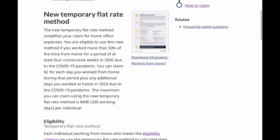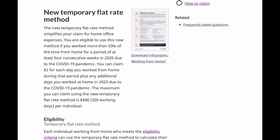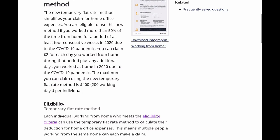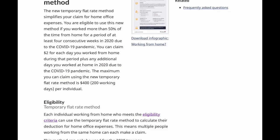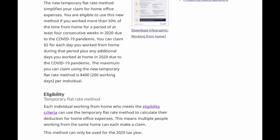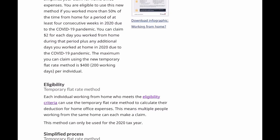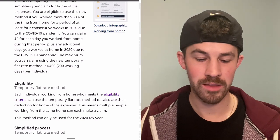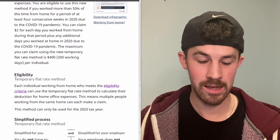You're eligible to use this new method if you worked more than 50% of the time from home for a period of at least 4 consecutive weeks in 2020 due to the COVID-19 pandemic. You can claim $2 for each day you worked from home during that period, plus any additional days you worked at home in 2020 due to the COVID-19 pandemic. The maximum we can claim for this new temporary flat rate method is $400, which is the same as 200 working days per individual.